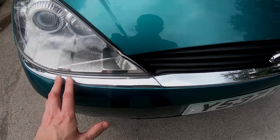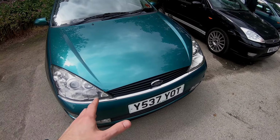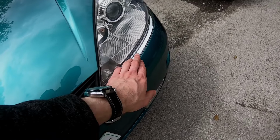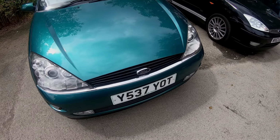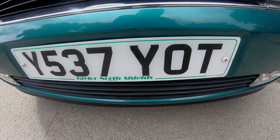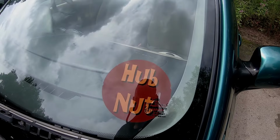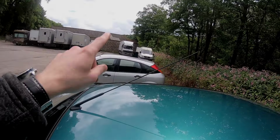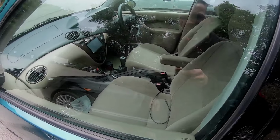I'll tell you what, even this trim, which is such a superb touch, which I think is completely lost on the facelift models, is just the little touches of plastic coated sort of chrome finish, and it's not even pitted that much. That's ridiculous. Registration plate at the bottom there, lovely. It's just superb. And a hub nut sticker to go with that, lovely. And it has, Jack, a genuine Ford aerial, 11 quid, cheap as chips.